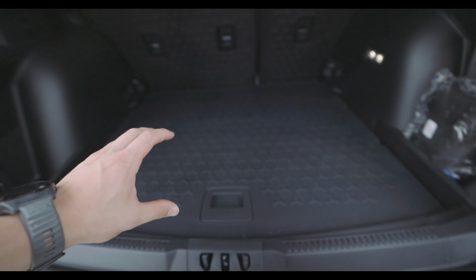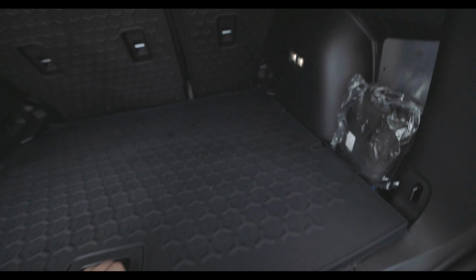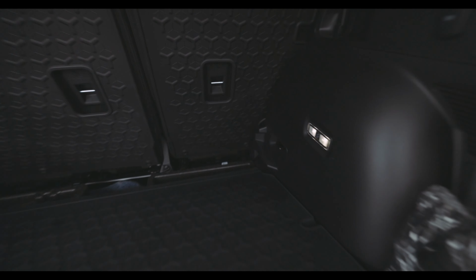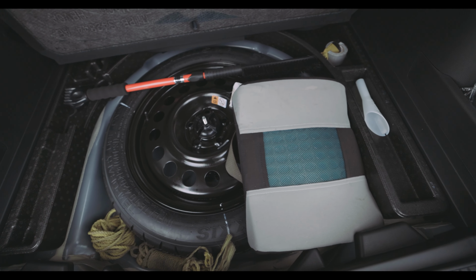So this Bronco doesn't have the trunk tire, spare tire, so you get your spare tire underneath it here. You pull this forward a little bit to allow those prongs to come out. Then you come straight up and you have your spare.